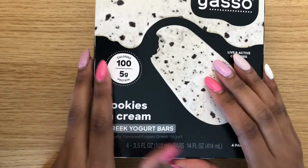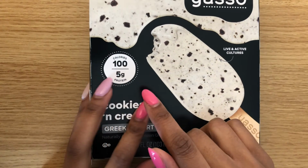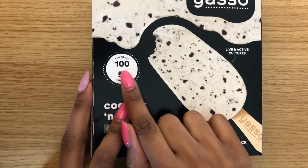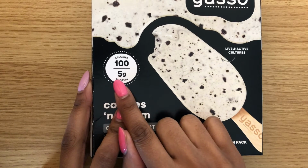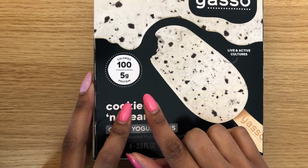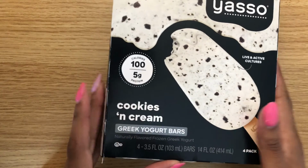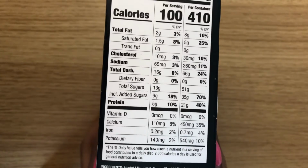Moving right along. Y'all know about the cookies and cream milkshake. Oh, that is my favorite, but it's not so good for me to enjoy all the time. So I have found the best alternative. It is the Yasso cookies and cream Greek yogurt bars.